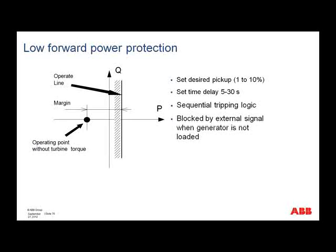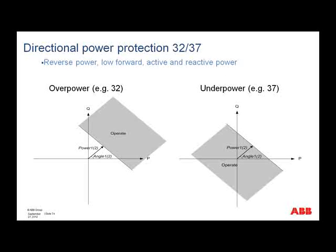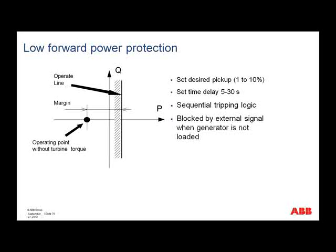low forward power. Okay, now this would be an underpower protection if we look at this one over here, but with the angle such that this is in this direction. And so this would be an underpower protection with the pickup to the left of the line, and you can see the operating point for the generator operating without the turbine would be where that black dot is.